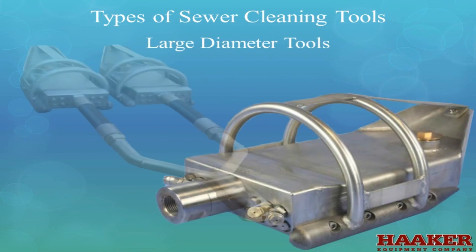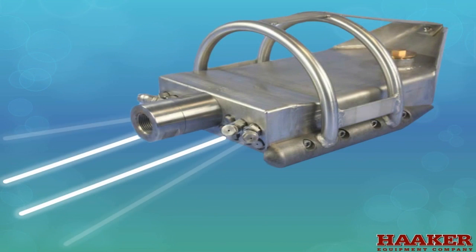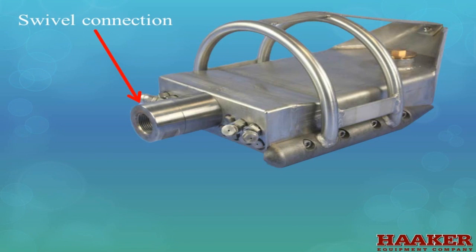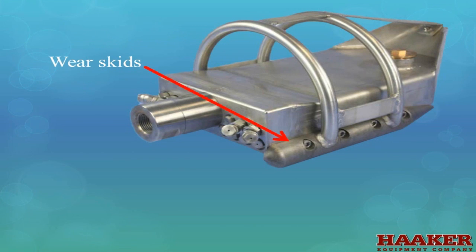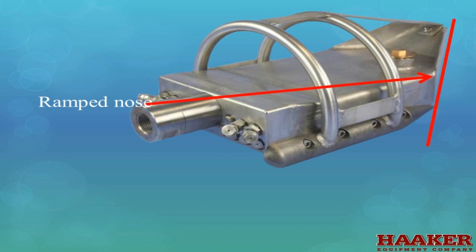Floor cleaners. Used in large line cleaning and in storm drains to remove gravel and big rocks. The floor cleaners have jets pointing to the rear bottom of the pipe only. There will be a swivel joint so the hose does not turn the nozzle over. A roll cage if it does roll over, and it's weighted on the bottom so it will upright itself. There are replaceable wear skids to protect the body. The fill port is for adding weight to help stay underwater in high flow pipe. And it will have a ramped up nose to elevate the front to change the angle of the rear jets as it goes over debris.